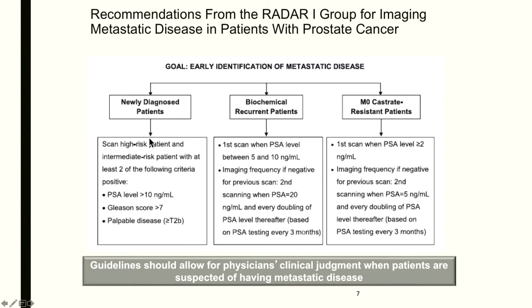Newly diagnosed patients: what happens? Somebody comes in with Gleason 6 cancer, PSA of 8, and they get a radical prostatectomy or radiation, but before that, they get a CT scan and a bone scan. And that happened a lot. And people say, well, it's a medical legal issue and things like that. So we said, hey, you're actually doing more harm than advantage to the patient. So we said, when do you do a bone scan? When two of the three things are present: PSA greater than 10, Gleason score 7 or above, or palpable disease. You have to have two of those.